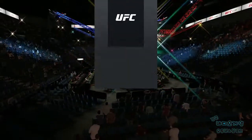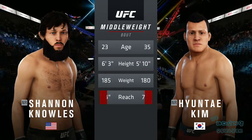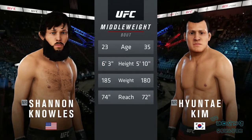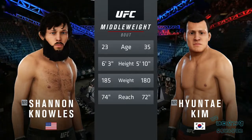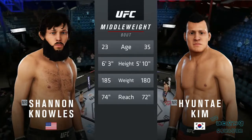Our tale of the tape for this middleweight fight. So more than 10 years apart, these two fighters, with some differences in height and a similar reach. All right, now for the official introductions, we go inside the octagon to Bruce Buffer.